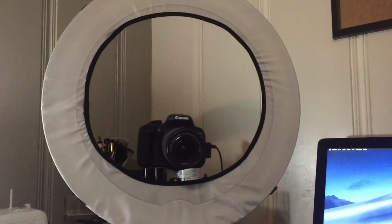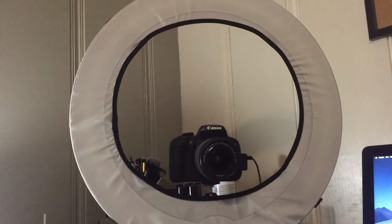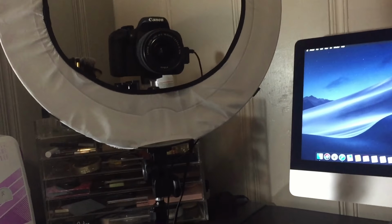I use only this ring light now. All the other stuff that I used to use is in this closet that's inside of my beauty room. So I just keep it simple and just use this ring light. It's a newer ring light. I think I got it off of Amazon. I know I got it off of Amazon, with this filter around it to kind of filter out the light.